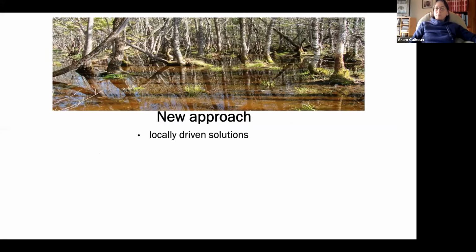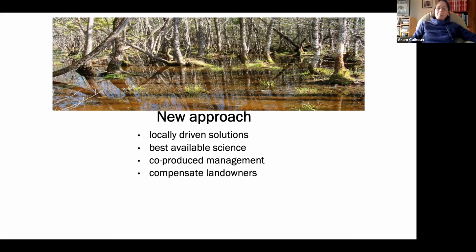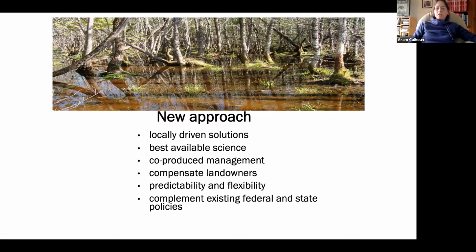So we developed a new approach that is locally driven, based on the best available science, co-produced management, which means that we actually assembled a group of stakeholders, found a common problem that none of us liked the current regulatory environment, and worked on it with them instead of just telling people what to do, what we had decided through the best available science. We now compensate landowners, we provide predictability and flexibility to developers, and we complement our existing regulations, so we work within that framework.